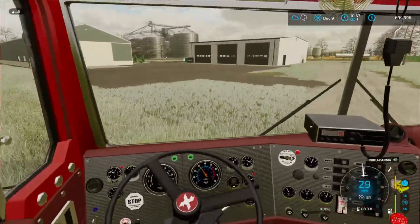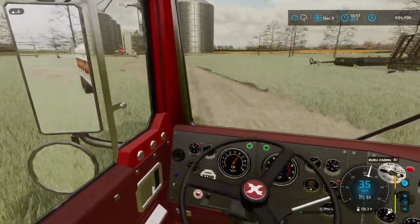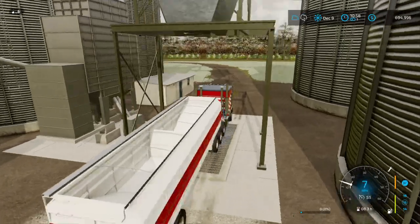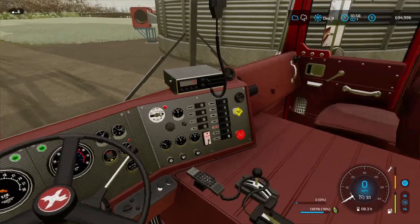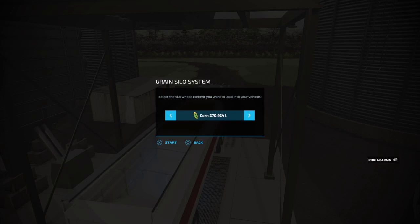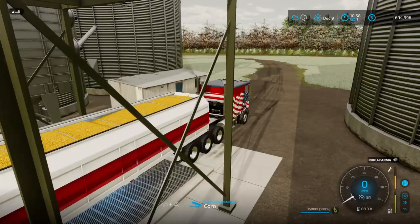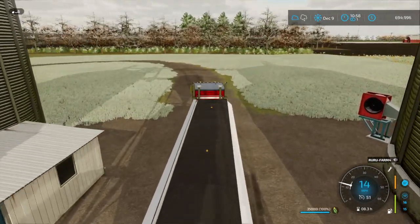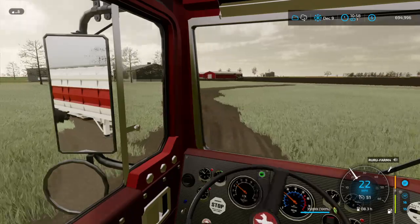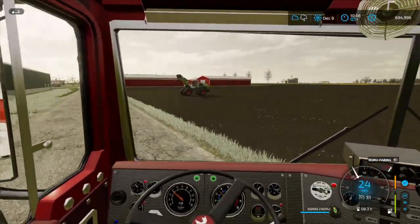Imagine if we still had the 36 feet. Eesh, we would have struggled. Let's open. Okay. After this we'll have 255 of corn left. Then we're going to take another load. Then we're going to have, I don't know how much, 220,000 liters of corn still in there. So I'm going to put some music on.